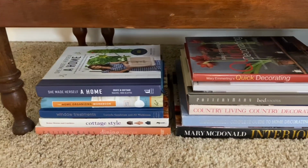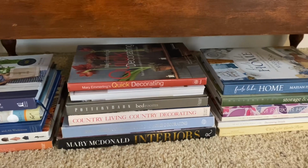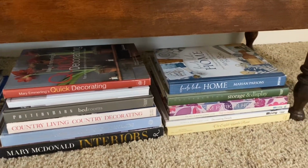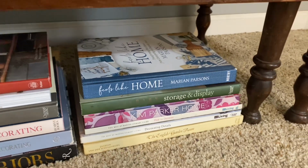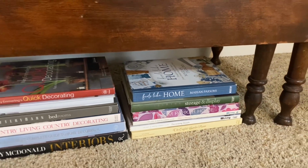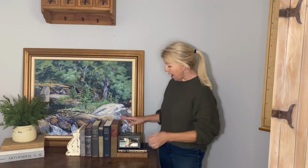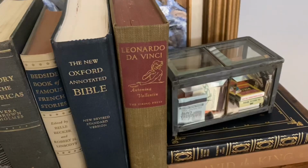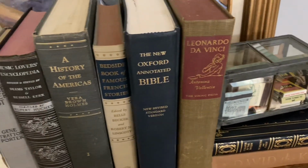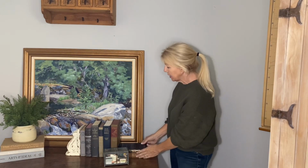So I ended up bringing my decor books, all of my decorating books, my organizing books that were in my office. I ended up bringing them in here and just putting them down on the floor underneath the table. And I love stacked books on the floor. I also have a few here. I've got a couple that I stacked up, and this is one of my favorite ways to display books. Changing from vertical to horizontal really just changes things up, and it's really pleasing to the eye.